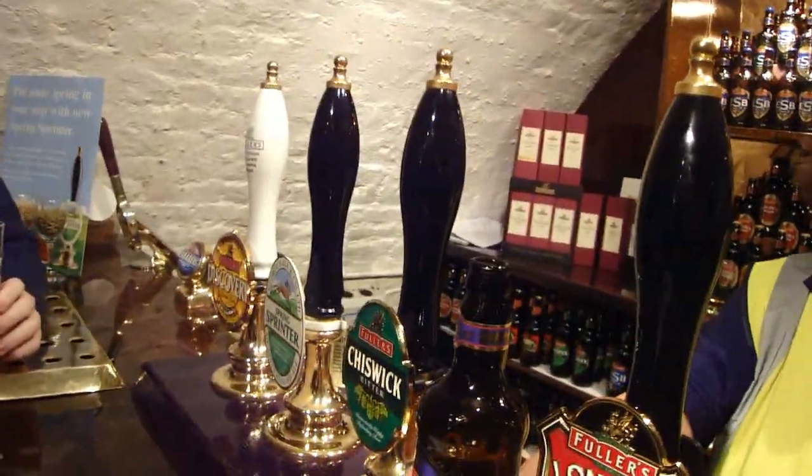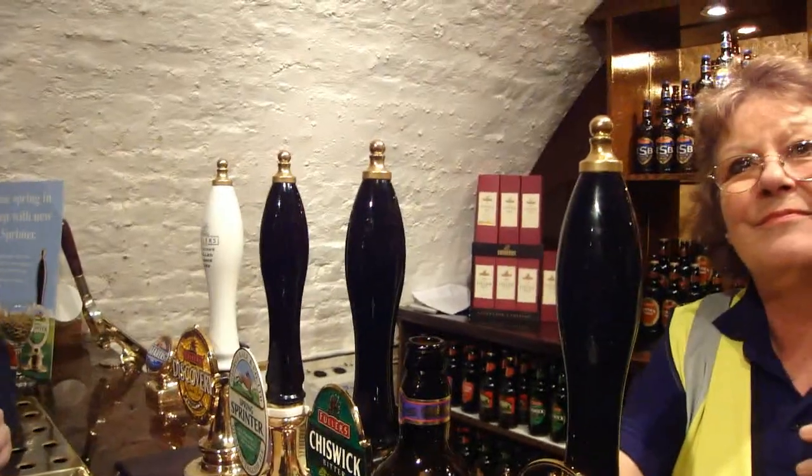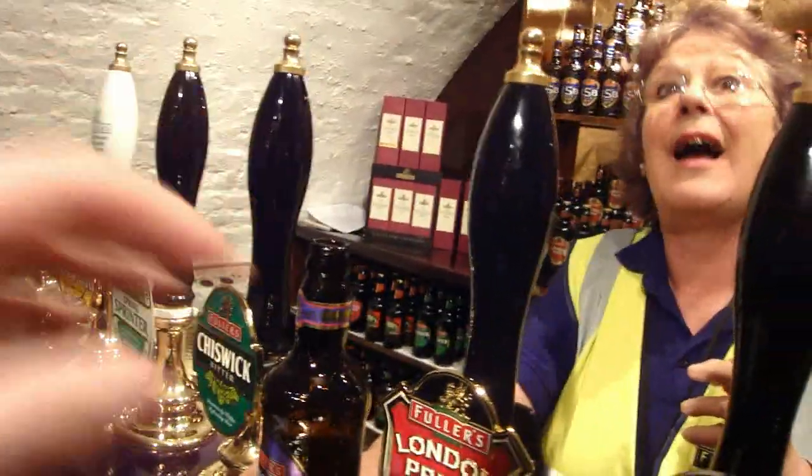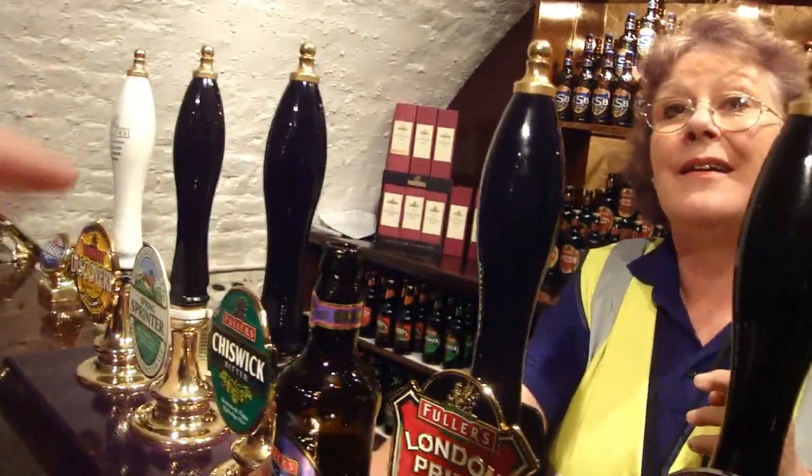Yeah, I mean, it's probably not as hoppy as the American IPAs, but it's as hoppy as an American pale ale. They're also quite hoppy, but it's in that range. But it's certainly one of the most hoppy British beers I've had.